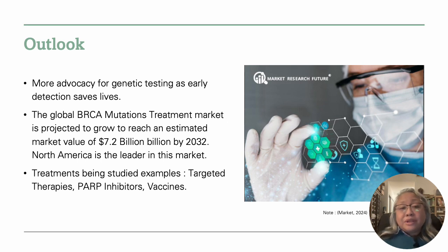Second point is that the global BRCA mutations treatment market is projected to grow to reach an estimated market value of $7.2 billion by 2032. It's a huge number, and North America is the leader in this market. So, with that kind of dollar amount, there's a lot of companies that are racing to find treatments for the BRCA mutation carriers. The treatments that are being studied, for example, are targeted therapies, PARP inhibitors, and vaccines.